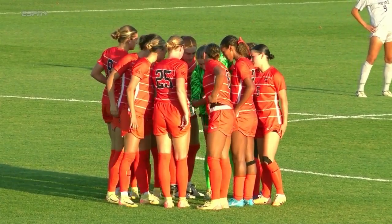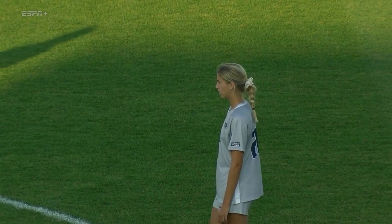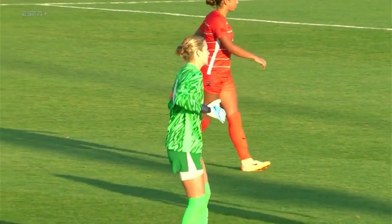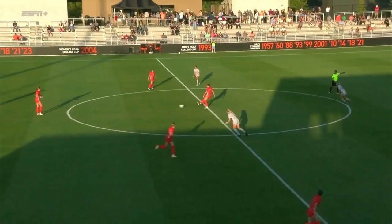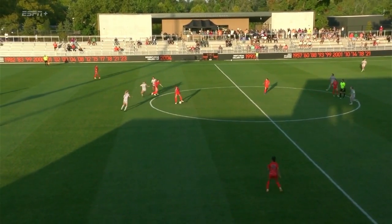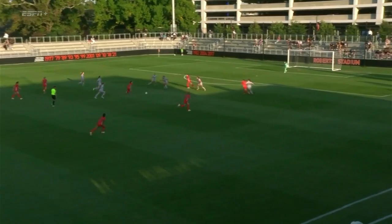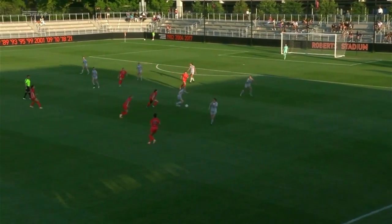Let's see what Sean Driscoll and the Tigers can cook up in half number 2 against what has been a very difficult Hoya side. You see Jocelyn Lohmeyer, who created the chance for the penalty. Does Sean Driscoll make a formation change in half number 2? He made a formation change to a 4-4-2 to combat the 3-5-2 of Georgetown. It did not work out in half number 1, but they've got some other options that they worked on in training they can go to, and one of the changes is Dylan Jovanovic starting in the second half.